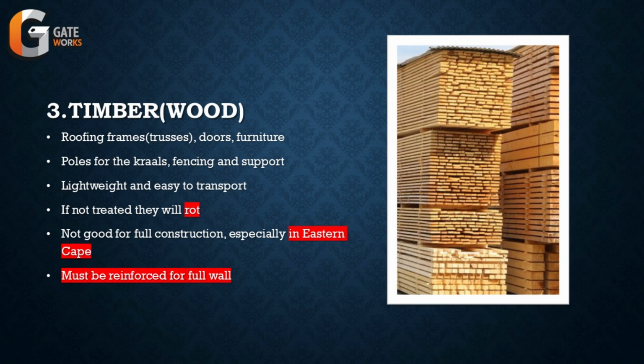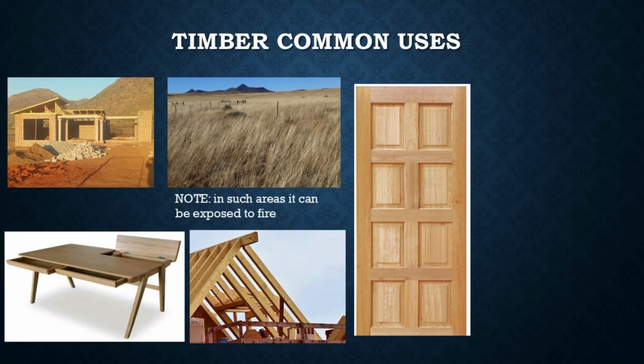Make sure you protect it though. In villages, timber poles are often used for fencing or kraals, isibaya. Always make sure it is treated to avoid termites. It is also good for indoors, like for doors. Just make sure you add a veranda if you have a door, so that when it is exposed to external forces like rain, it doesn't get damaged. If the wood is untreated, it won't last, so make sure you protect it with polish or oil. Let's look at the examples.